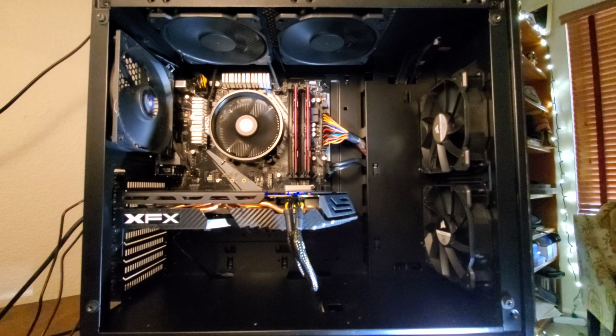All right, what you're looking at is my best budget build of 2020. For the tower, I have an old Cyber Tower PC case. It's a Vantex 360 or 360X, something like that. I got it for $40 and I think I overpaid for it. I took out all the RGB stuff just to help with the cable management.